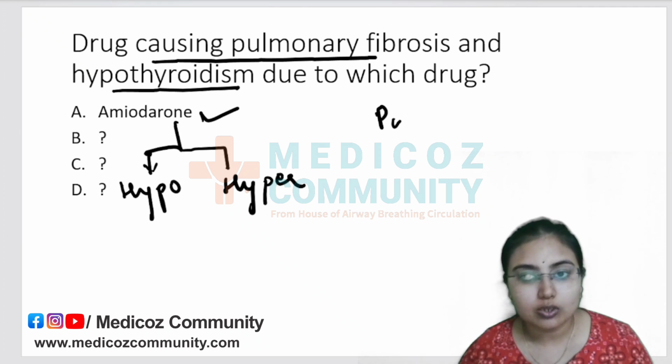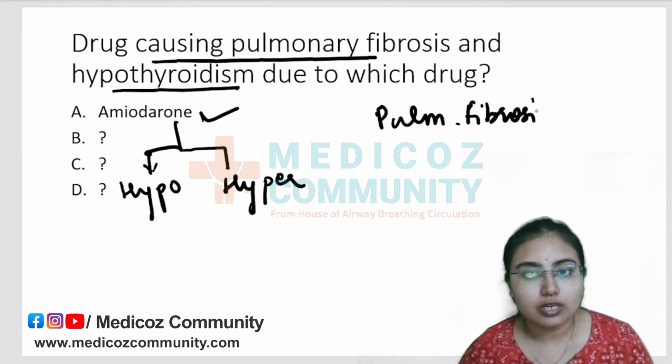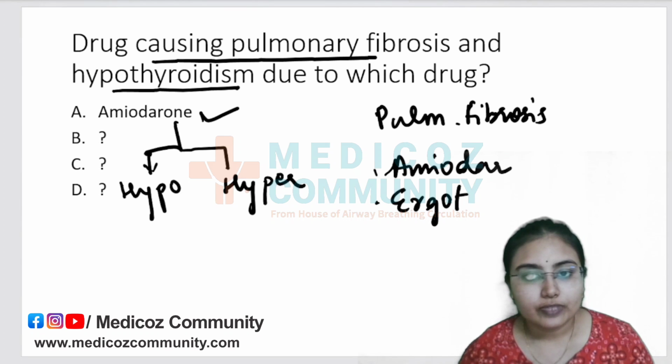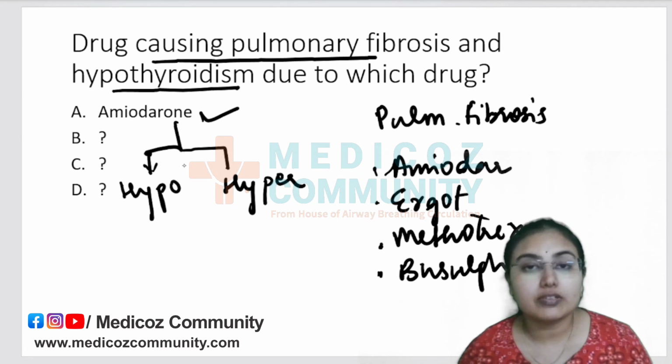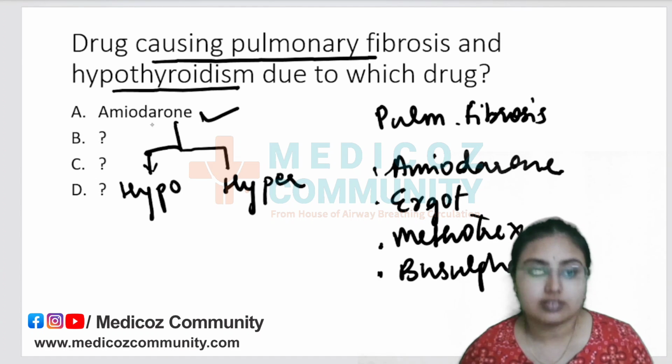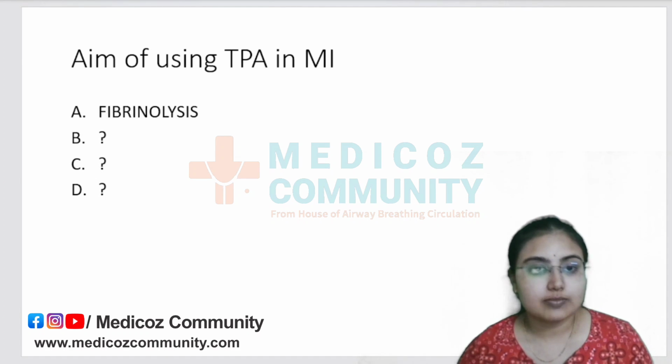There are a lot of drugs that cause pulmonary fibrosis. Off the top of my head, what all can I recall? Let's see. Amiodarone can cause it. Then your ergot alkaloids can cause it. Then your methotrexate can cause it. And then your busulfan can cause it. So these are some of the drugs that can cause pulmonary fibrosis. Please remember, amiodarone can cause pulmonary fibrosis. Okay, let's move ahead.